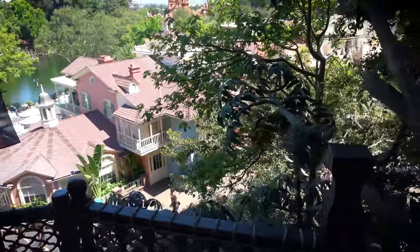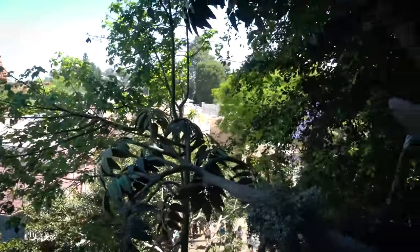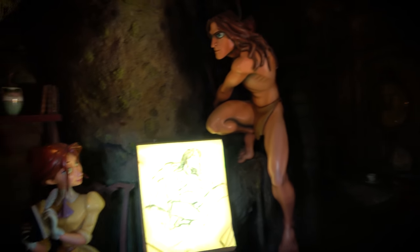Yeah. I love this treehouse. I love these views. Fantastic. It's too bad we can't get a view of Tropical Hideaway. I'm sorry. But we can't get a view of Tarzan's ripped abs.